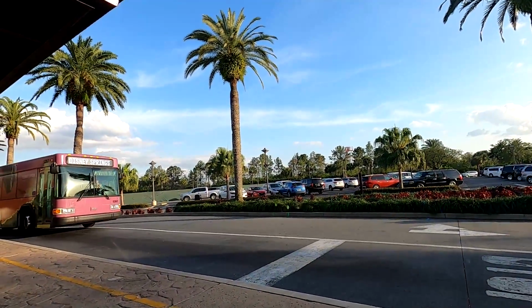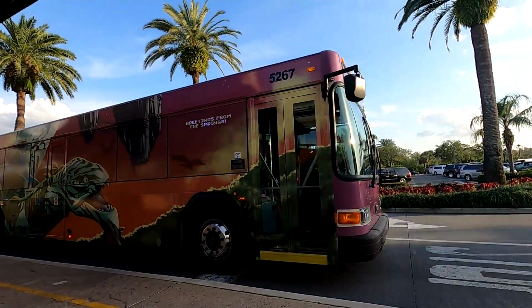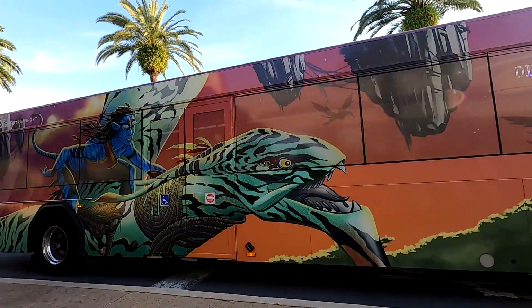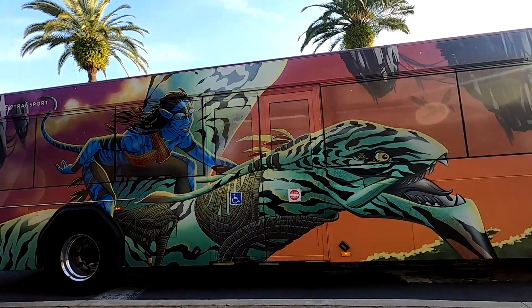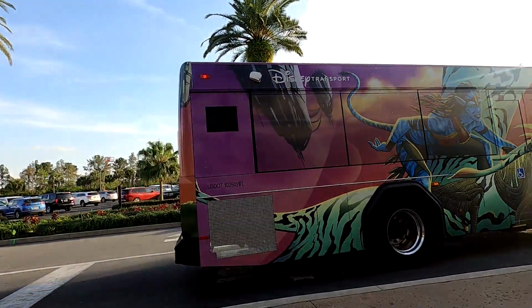You'll see the second Springs bus passing here and no sign of really any of those other parks besides Hollywood Studios. Very strange, but you gotta love the decorations, of course. This makes you think this bus is going to the Animal Kingdom, but not quite, no.